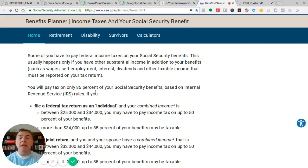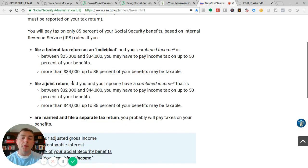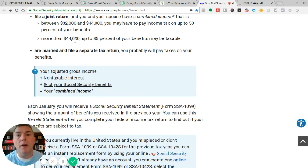You'll pay tax on only up to 85% of your Social Security benefits based on the IRS rules. If you file a federal tax return as an individual and have combined income between $25,000 and $34,000, you may pay tax on up to 50% of your benefits. More than $34,000, you may pay tax on 85% of your benefits. And for married filing jointly, it's $32,000 to $44,000 for up to 50% of your benefits, and over $44,000 is 85% of your benefits. For married filing a separate tax return, you will probably pay taxes on your benefits.